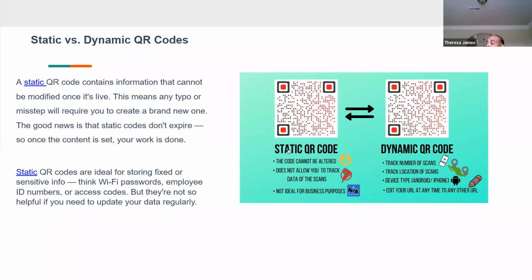So over here, I have an image that shows that a static QR code cannot be altered, does not allow you to track data of the scan, and it's not ideal for business purposes. It really isn't if it's static. No, changes are not going to take place. Whereas with a dynamic QR code, it tracks the number of scans, the location of the scans, the device type, whether it's an Android phone or iPhone, and you can edit the URL at any time. So the dynamic one is the most popular one, and it's used by businesses.